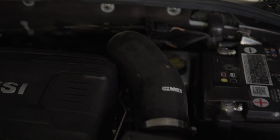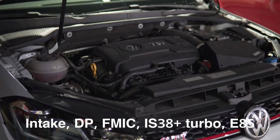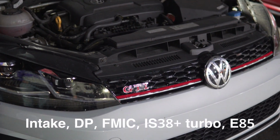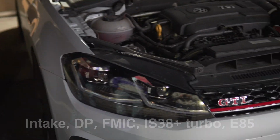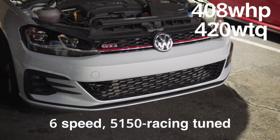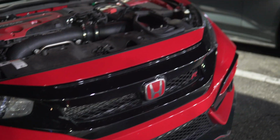So you have a downpipe, you have a full intake. Yeah, so it's intake, catless downpipe. I have an intercooler in the front. Yeah, I saw it. And stock exhaust, and then it has a Golf R turbo. What makes a difference is the tune you have on it, right? The tune, yeah. What can you tell me about it though? Like, what does it have done to it?